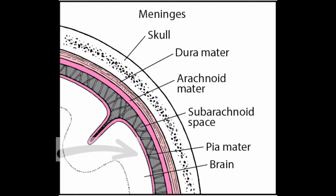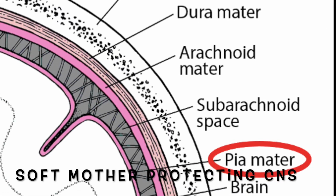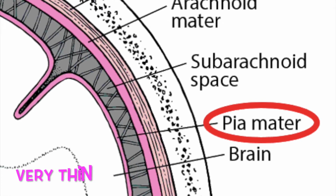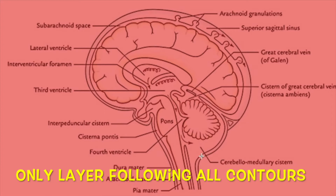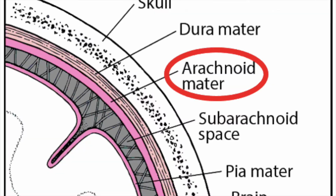Now, starting off with the Pia Mater. Pia means soft. Mater means mother. So it's actually a soft mother taking care of the central nervous system. The Pia Mater is a connective tissue layer, highly vascular, very thin, and it's tightly adhered to the surface of the brain and the spinal cord. And it remains the only covering to follow the entire brain and the spinal cord, following each of the grooves and sulci and indentations around.